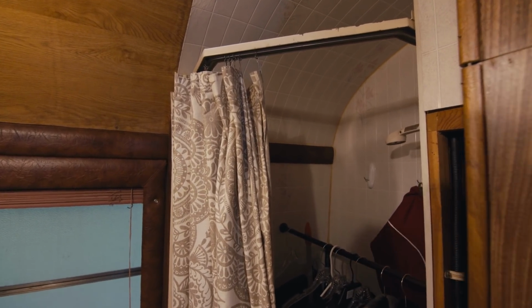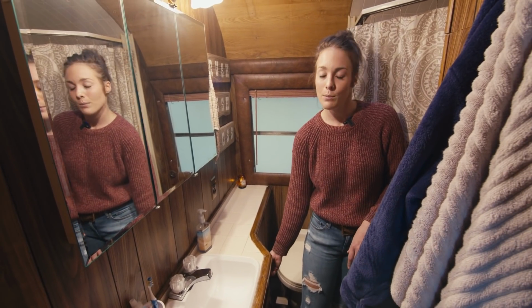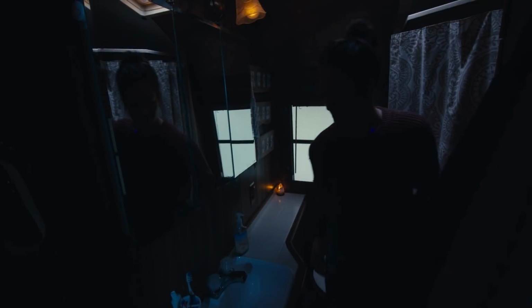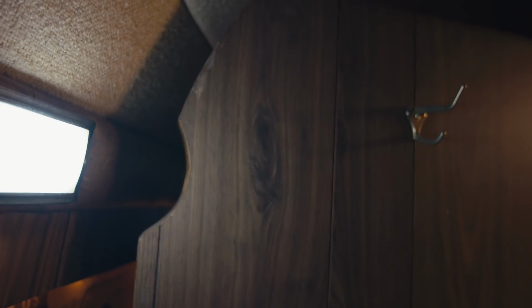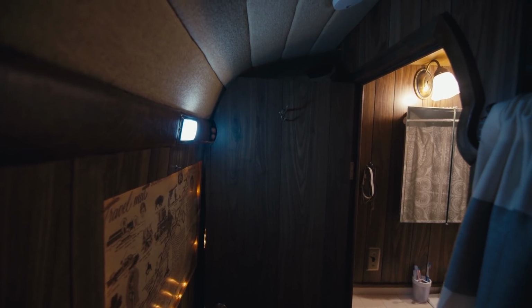So it's just storage. This is one of the switches we found probably a couple months after we bought the bus. Next to our toilet paper holder, there's a little switch and it lights up the sink at night. The door has a unique cut to it, and this allows you to open it and leave the door open so that it separates the bedroom from the living room.